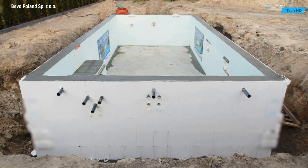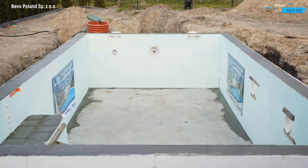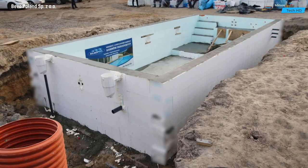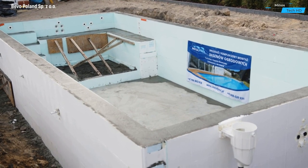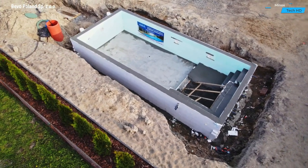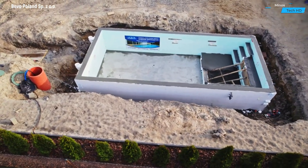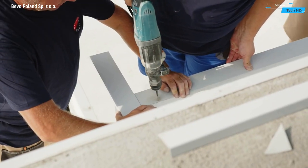With Mega Pool Blocks, the journey to your ideal pool is a straightforward and enjoyable process. Experience the satisfaction of building a high-quality swimming pool tailored to your preferences. From the initial construction to years of enjoyment, Mega Pool Blocks promise a reliable and aesthetically pleasing solution that transforms your outdoor space into a personal aquatic retreat. Dive into a world of endless possibilities with Mega Pool Blocks and make a splash with your customized swimming haven.